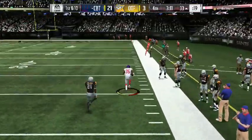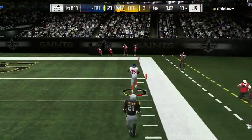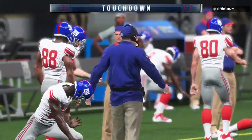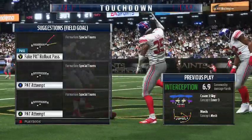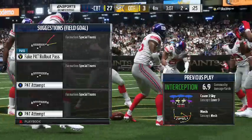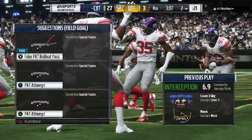He's got daylight. The 40. The 20. 10. And he will bring it back. It's a pick 6 and a giant. Nice interception.